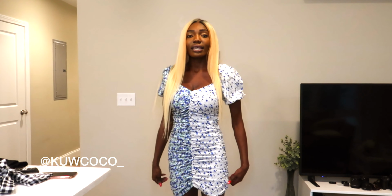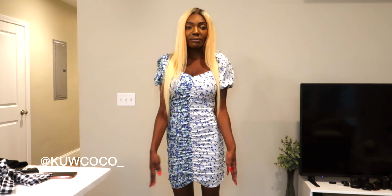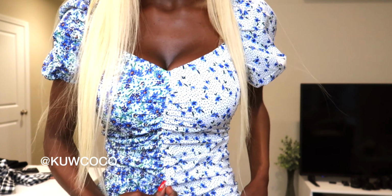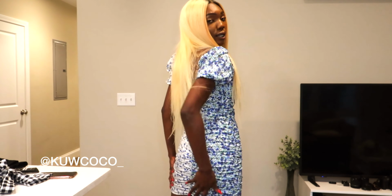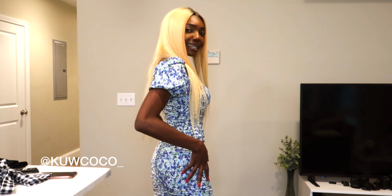I could wear this to dinner in Miami. Like, this is a Miami outfit right here. This screams Miami. It screams beach, the color, everything about it. And I love the little, if you guys can see, the ruffles right here. That always makes me look a little thick, you know? I got a little bit of booty that I don't have, but it's given.